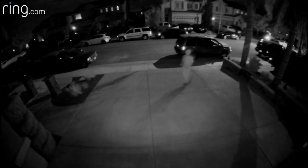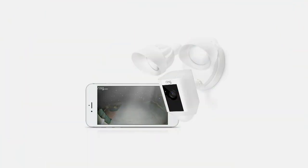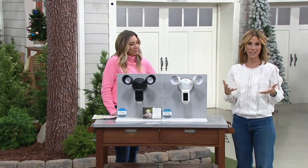So here it is, someone's just sauntering over. They're gonna, again, try to open the car door. Oh, I'm gonna rethink that move. Yeah, he runs twice as fast when it's time to go away. So again, this is things like we always say, it's creating that interaction, creating the illusion that you're home.